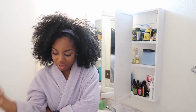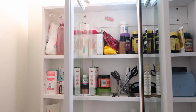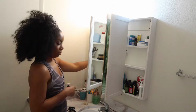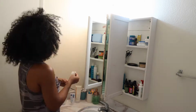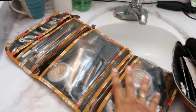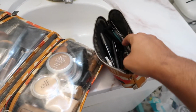So all that's left is the medicine cabinet, makeup in my top drawer, and makeup in my makeup bag. I was gonna do jewelry today, but we're trying to go to sleep by 2 a.m. Okay, here we go. This is a little bit hard. Next level. Okay, all that's left is my makeup. So this is my everyday makeup bag. I'm just going to take everything out, wipe it down, and see if there's anything in here that I don't really use. Same thing with the smaller portable makeup bag.